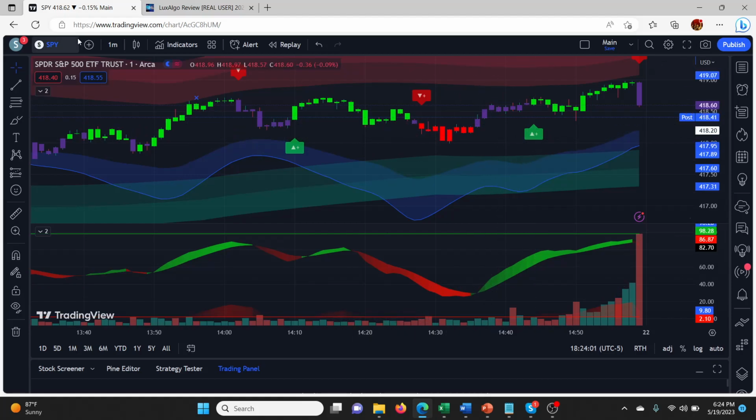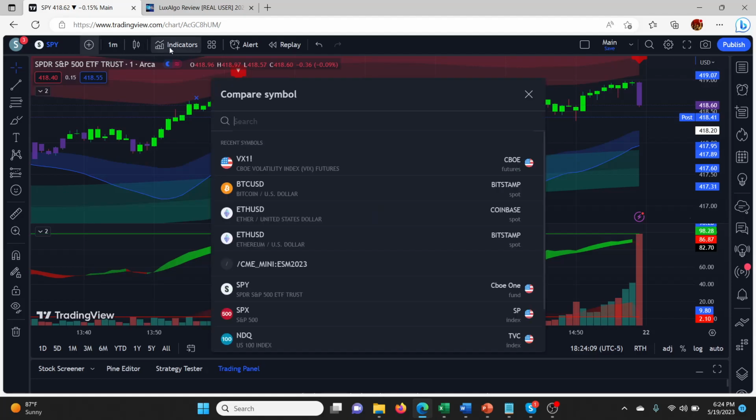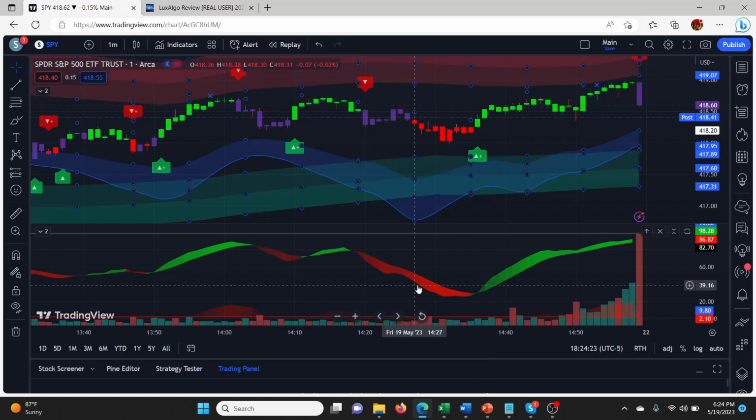So what I thought I'd do for fun is just turn on the autopilot, which is supposed to give you the ideal sensitivity for the day. It's probably something we should be using, something that I'm going to probably start trying to use a bit more. And what I found was, I'll show you if I turn on the autopilot right here. Short term, because this is the 1 minute SPY, remember, we're not doing anything too crazy.